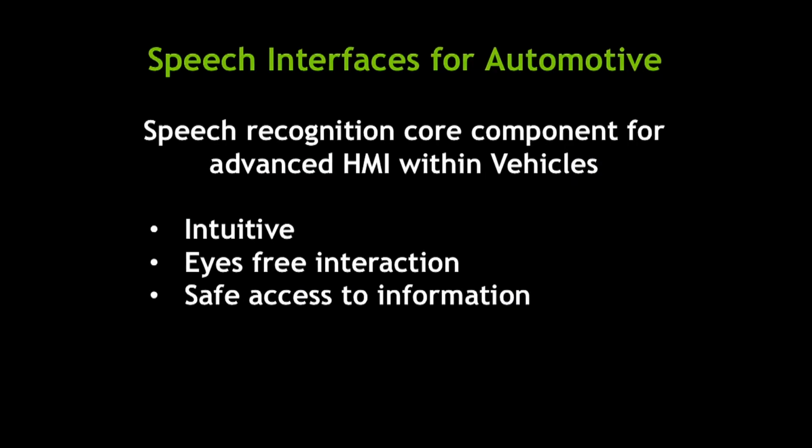If you work in the automotive area, you know how important speech recognition is now and in the future. It's very intuitive. You can sit in front of one of these systems and use it without having to learn how to use it. It allows you to have eyes-free interaction, so you can actually get access to information, perform messaging without taking your eyes off the road. And this allows us to have safe access to information while we're driving.